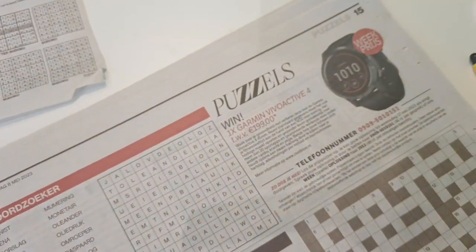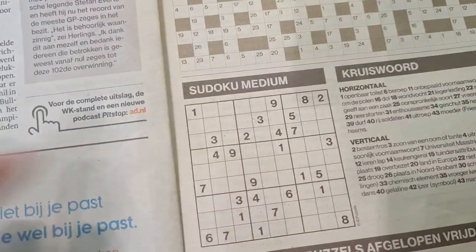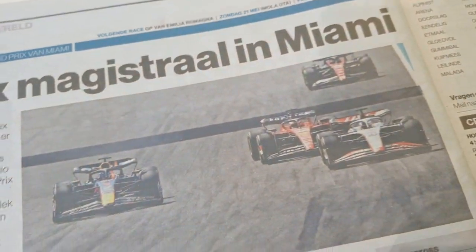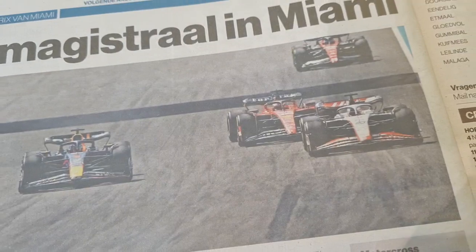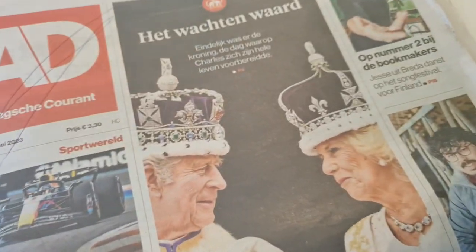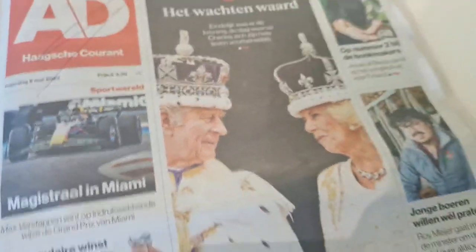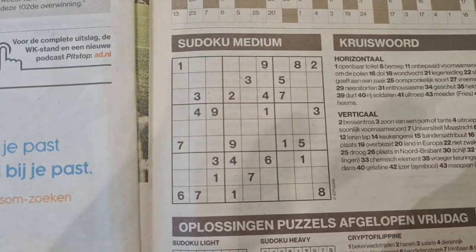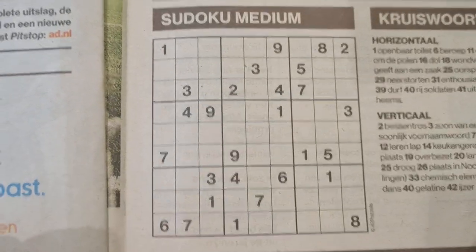So I will do those in the evening, and first I will solve the medium Sudoku. What's the news of today? Well, I think Max Verstappen has won the Formula 1 in Miami, and here on the front page, the coronation of King Charles the III, I think, I do not know.